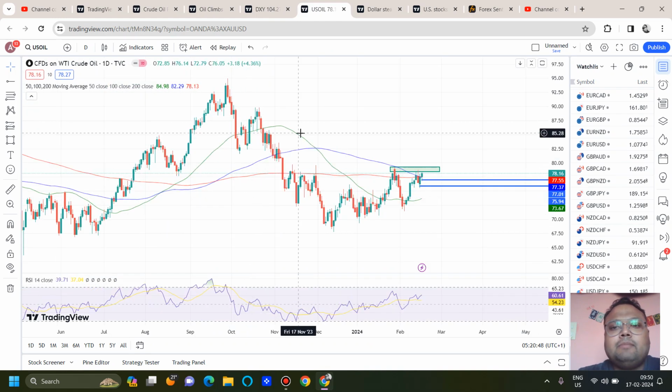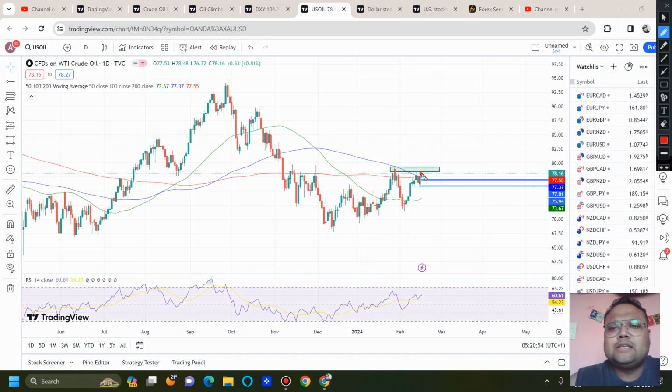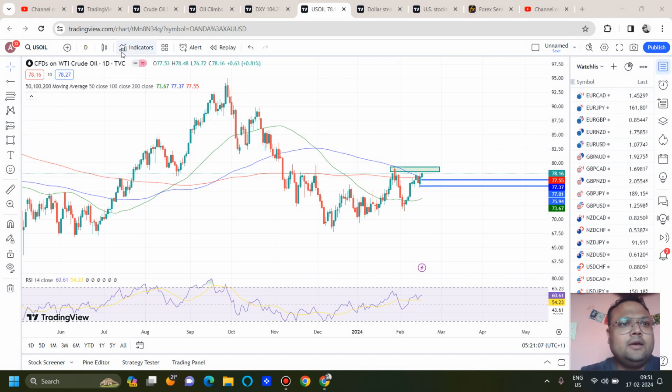that the trend of the market is slowly changing. The previous high was around 79.30, and if the market breaks 79.30, and if you're a swing trader or positional trader, you can expect that in the coming days, because of the ongoing geopolitical tension, further upside may come on US oil and you will be profitable.